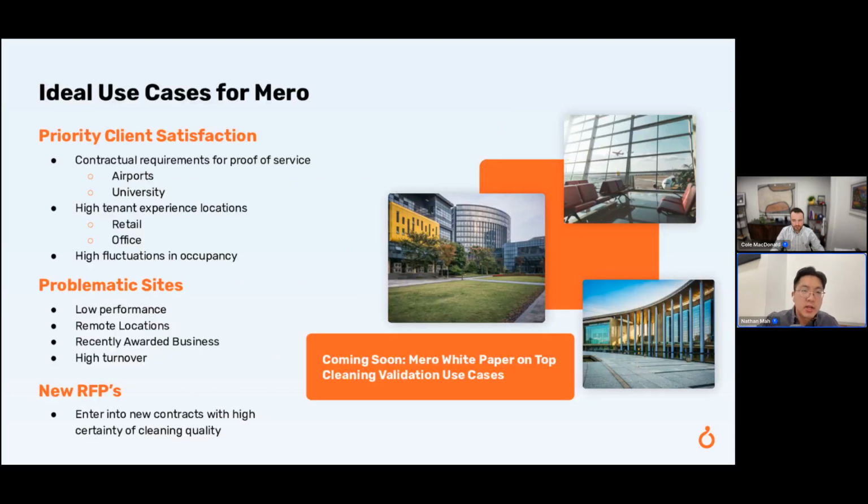And for those of you that are considering implementing Mero for the first time, we've put together a little cheat sheet of some ideal use cases that might be good fits for your first Mero site. Firstly, areas where client satisfaction is of a top priority. We're actually seeing more and more frequently properties requesting or having contractual requirements for proof of service, similar to what Mero provides. We're seeing this primarily in airports and university settings.